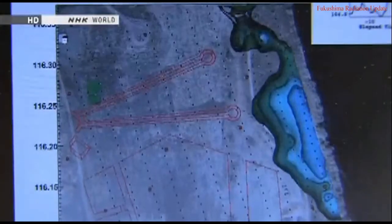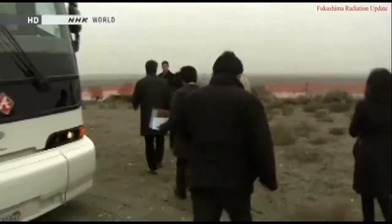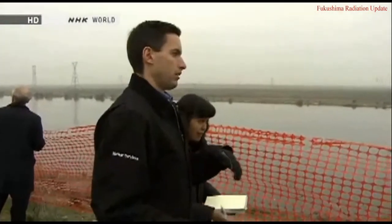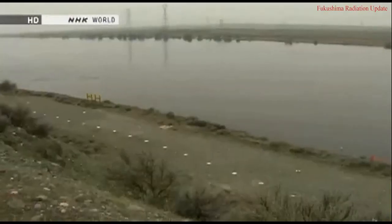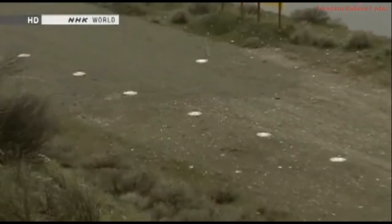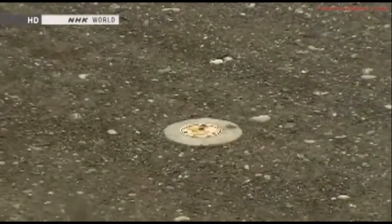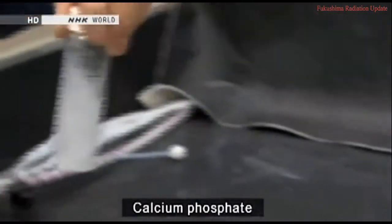This allows for real-time monitoring, 24 hours a day. U.S. engineers also developed new technology for decontaminating radioactive water. It removes strontium, a radioactive material also found at the Fukushima Daiichi plant. White lids line the riverbank. Underneath is a special solution containing calcium.